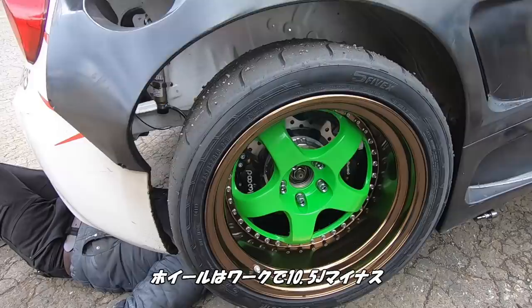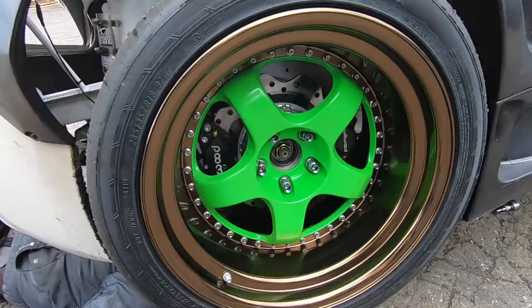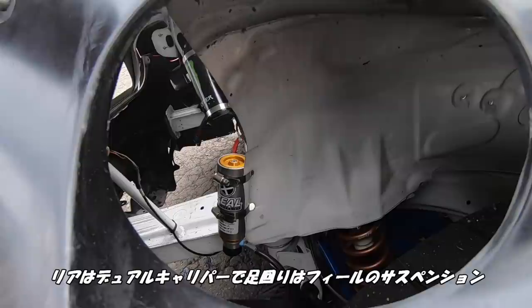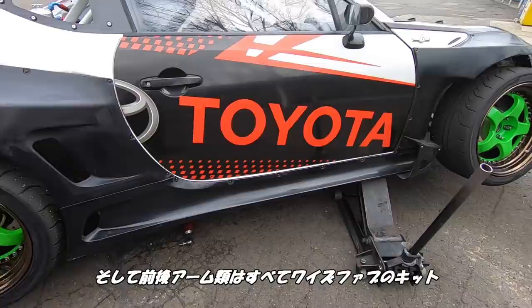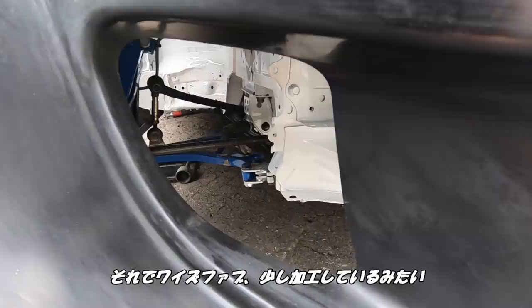He's on Work Wheels, 10.5J minus... Yeah, minus ippai. And he's got the dual brakes with Feel suspension, and also YSFAB front and back arms. Wheel with brakes all the way around. YSFAB. His is modified.